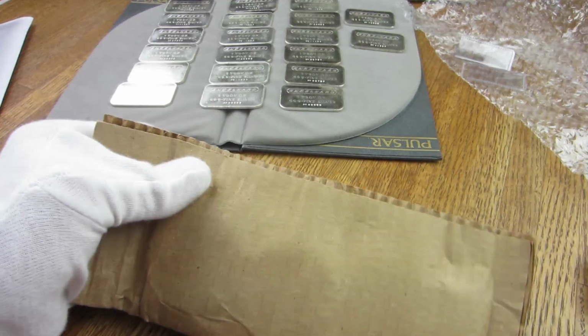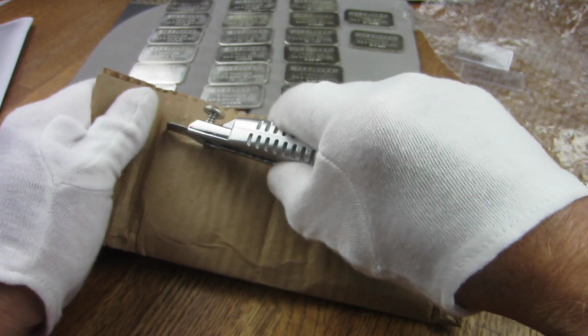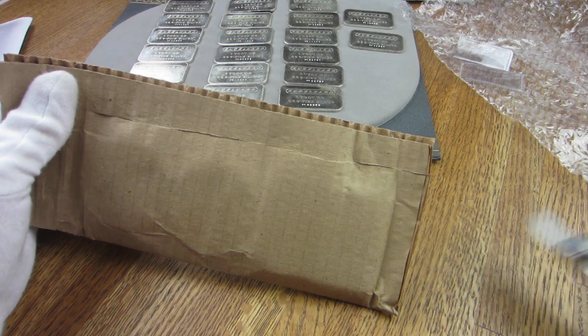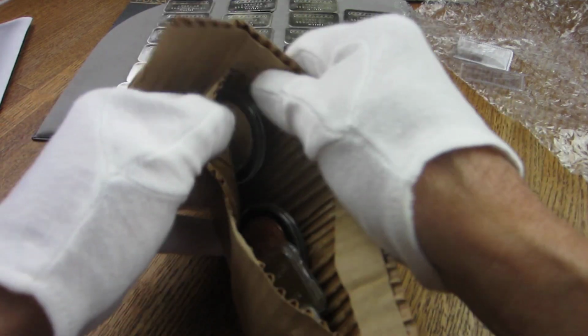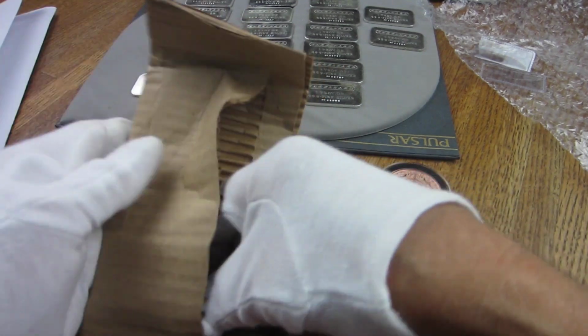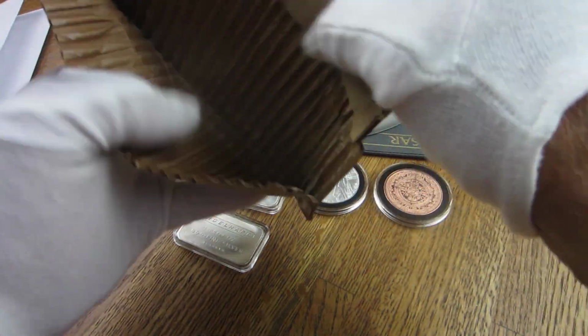I don't want to cut into that without knowing what's there. It looks like I can cut there. So let's do that. From the sounds of it, it sounds like it is a group of coins. Oh, more stuff. Okay, very cool. Very cool, very cool, very cool. Wow, Stack That Gold. Thank you very much.